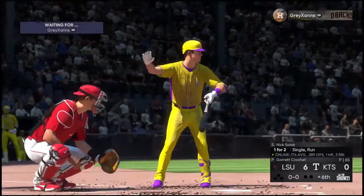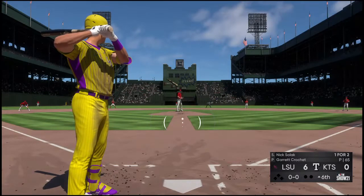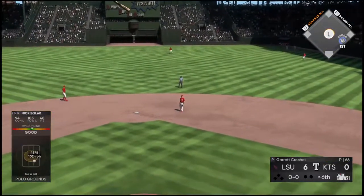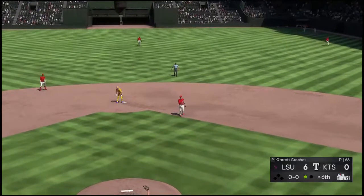And now here is Nick Solak, a hit in 2 tries so far. The third baseman, Nick Solak. First pitch of the AB now. Sliced hard on the ground. He's got it. And they will tag him out between first and second.